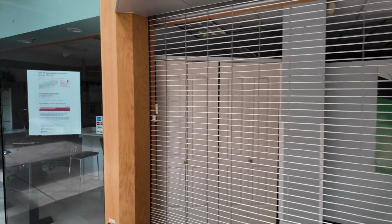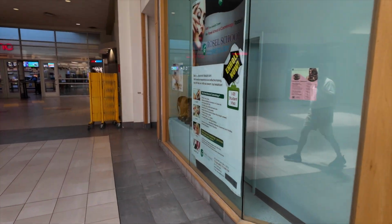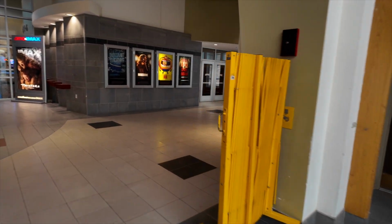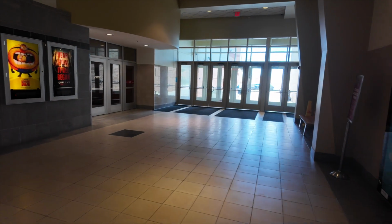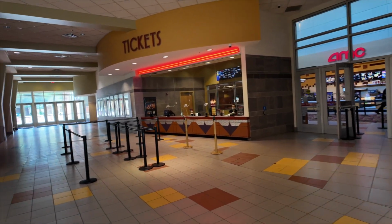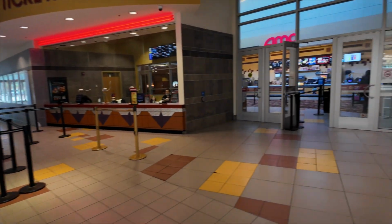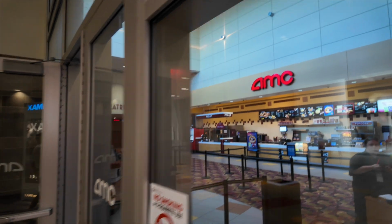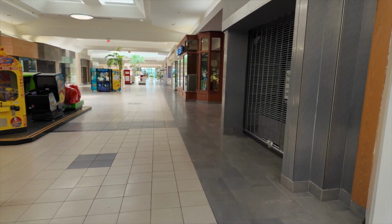I'm not sure if it's open. It looks like it might be. It's kind of hard to see through the glass. Oh, I smell the popcorn, so we're at the movie theater. I've never seen this part. Kind of neat. Kind of see in here. Twisters. The theater's back there around the back. Coming up the other side now.